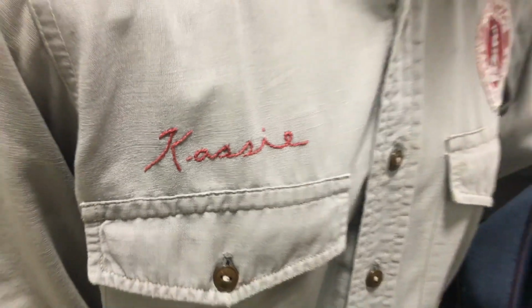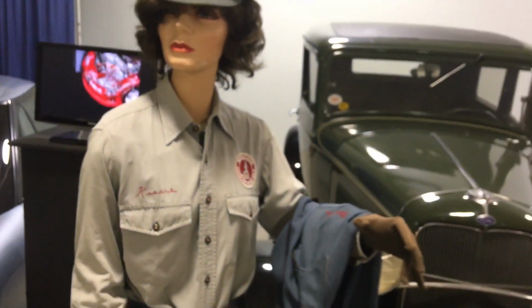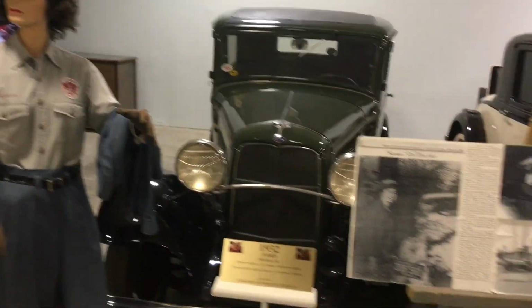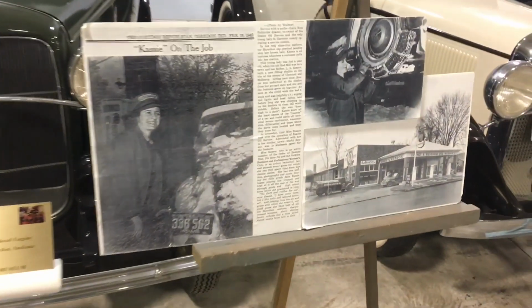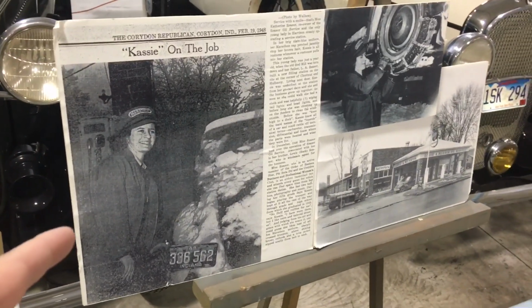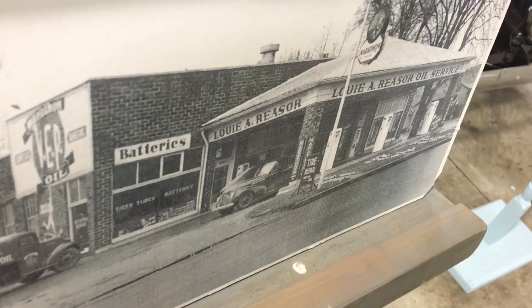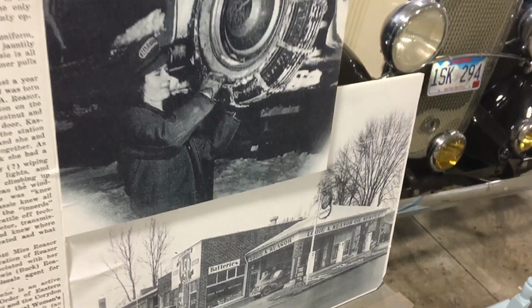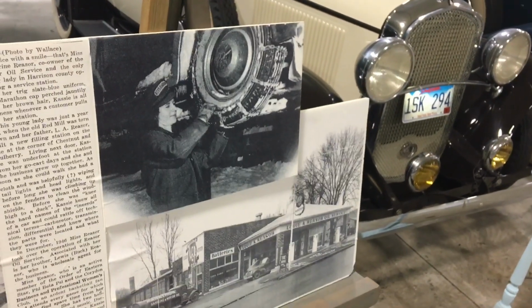This is Cassie. She has been recreated in mannequin form, standing in front of this Ford, but she was a real person that worked in town for years and years. And that's her right there. This was her father's shop that she grew up in, and eventually she took over running the place. And that's her right there, changing a tire.